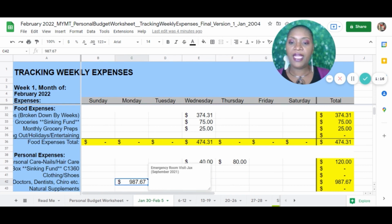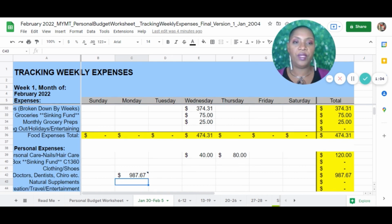Okay. The 987.67 was Jackson's ER bill from September 21 because we were still waiting for the insurance to cover what they were going to cover. So now that is paid. It's all paid in full. We don't owe anything. I did get a doctor's bill today for Alana, and I couldn't figure out why I got a doctor's bill. So it's very important that you keep up on your finances. This was a day we didn't even go to the doctor. I'm like, why are they sending me a doctor bill?